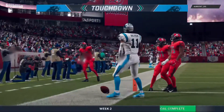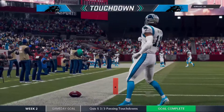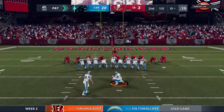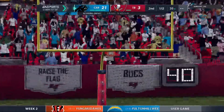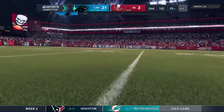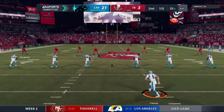Touchdown, Carolina. Robbie Anderson, 48 yards. And the Panthers are able to grow their lead. And a nice job by him to catch the slant and then navigate and break free. And receivers love slant routes because it gets the ball in their hands quickly and oftentimes on the move.